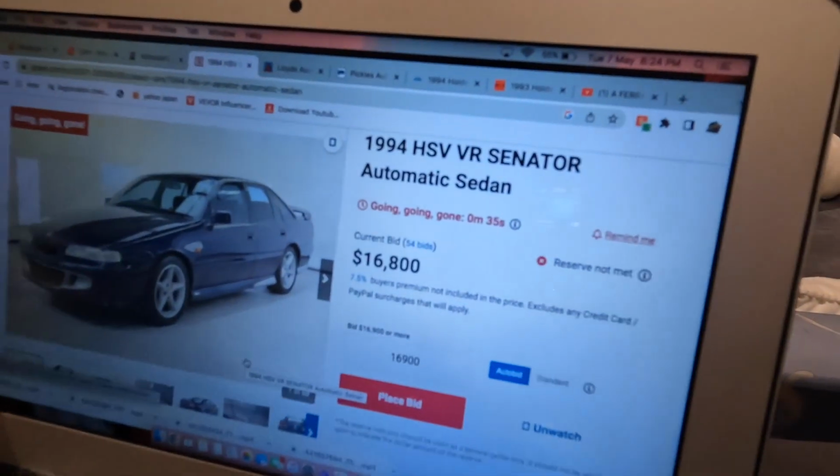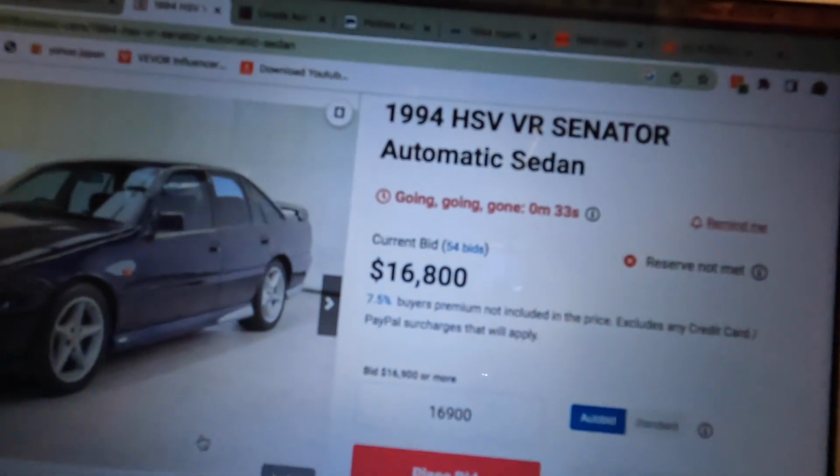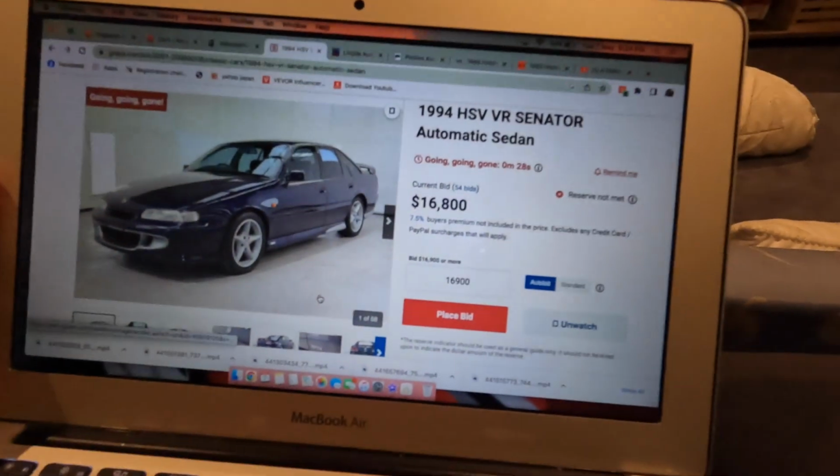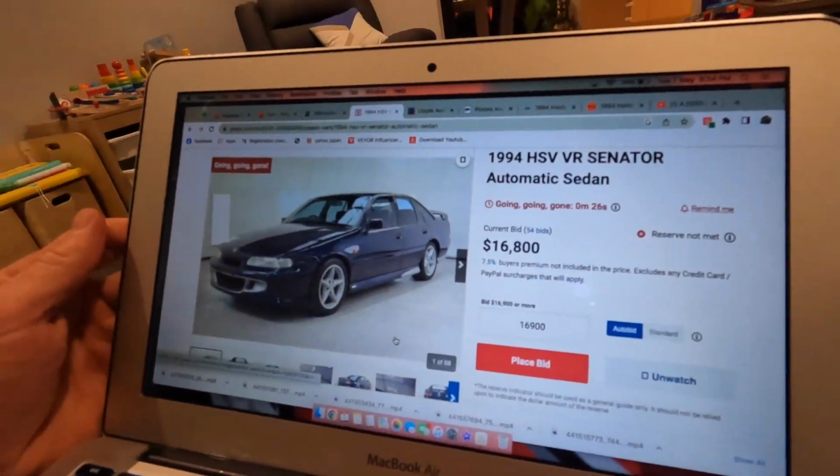Alright, a bit of live action here. I'm currently the highest bidder with 30 seconds to go. I doubt it's going to go for this price, but I'll fill you in, because when someone bids, it adds another 5 or 10 minutes, so this could go all night, so tune back in soon.